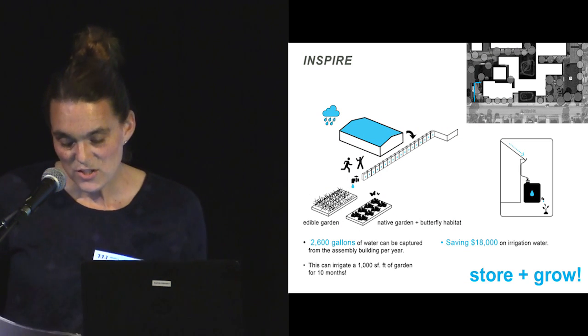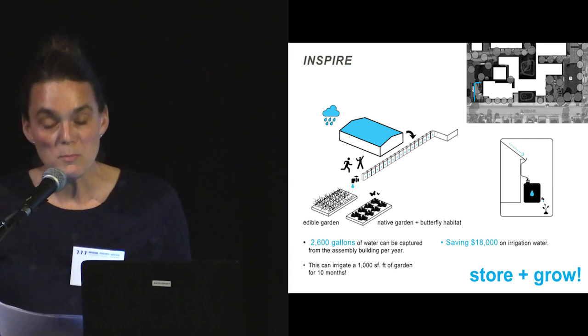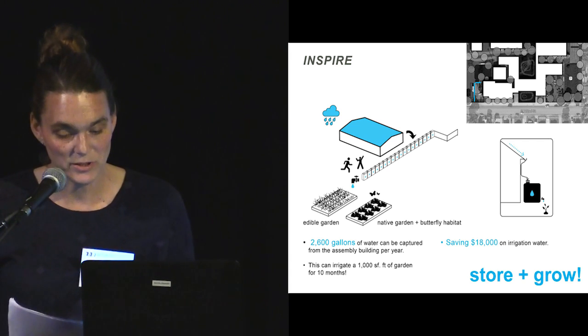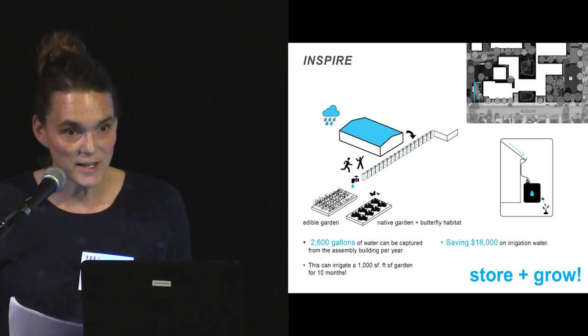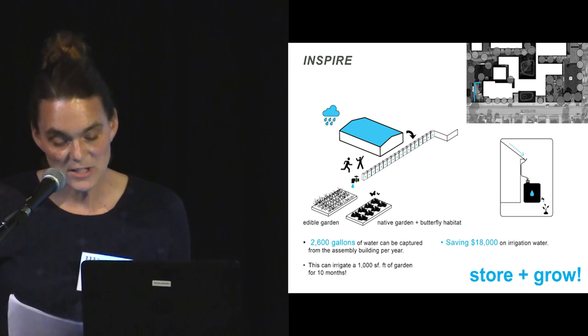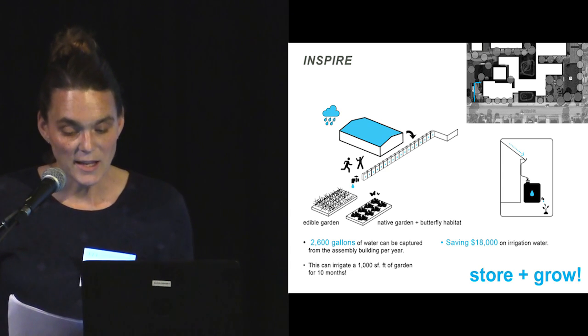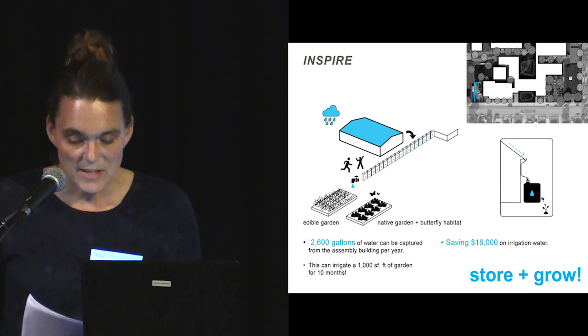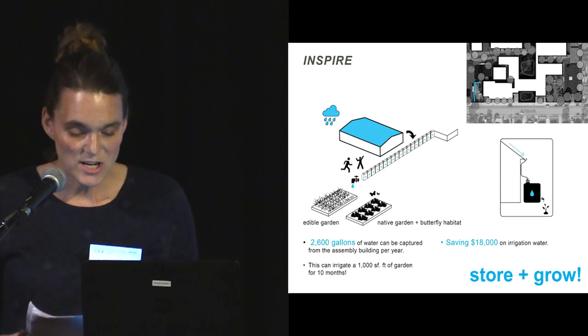So all of the interventions that I've shown so far are fairly modest and simple. But they still have the ability to create a new sense of place and a new identity for the school campus, which can really help to galvanize the community and gain support and encouragement and a sense of ownership and an investment in sustaining these changes long term.